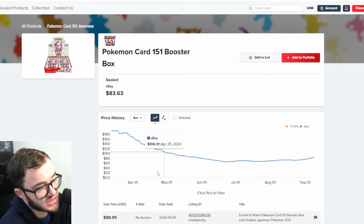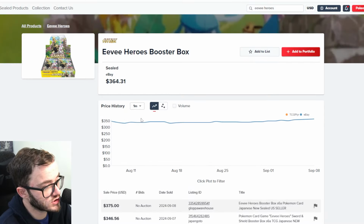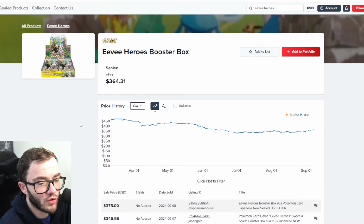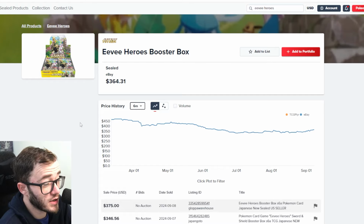I would see this booster box down the line being in the same range as Eevee Heroes. When we look at an Eevee Heroes booster box, you look around $364, and it has gone down from a high of $450. It cooled off a little bit, right? Just like Evolving Skies has cooled off a little bit. Bear in mind, you were able to pick up this box. I remember picking them up for like $60 a box, $70 a box.